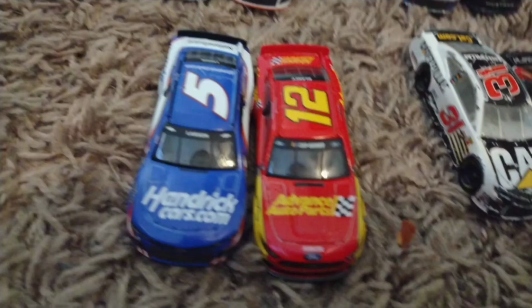Alright, our next match we got Austin Dillon against Austin Cindric. Here we go, we're off. Austin Cindric has the lead going down the hill. Oh, but Cindric, he gets a little loose. Oh, and the two make heavy contact. And Austin Dillon gets the win. It's the Austin and Austin show. Cindric gets loose, pounds into the side of the 3, and Dillon will move on.